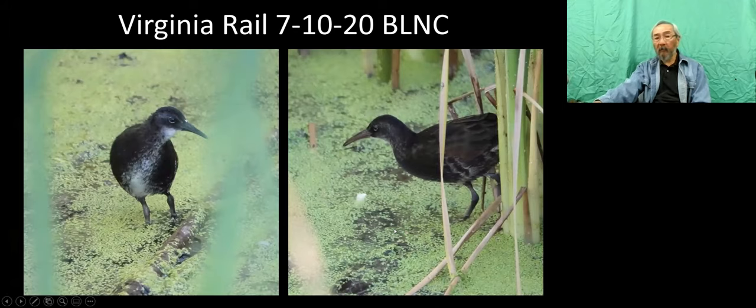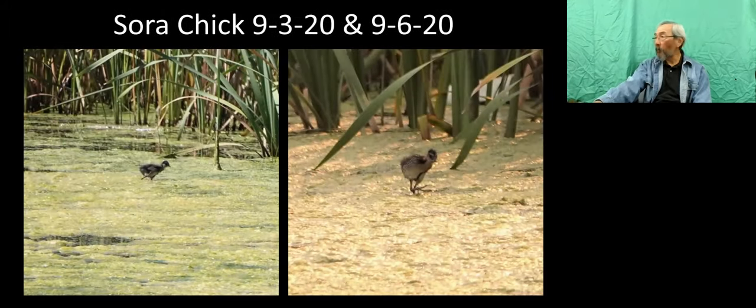This is a juvenile Virginia rail, also at Bluff Lake, and you can see that the color is much darker before it develops the adult coloration. And this is two pictures of a sora chick, which when it's younger, is all black, but you can see this bird is already developing some of the adult coloration, and the beak is short, which makes it a sora rather than a Virginia rail.